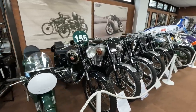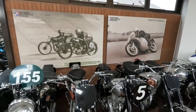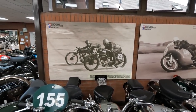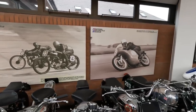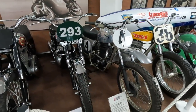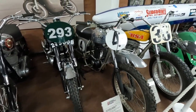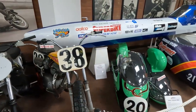BSAs. It's grinning away, look. Oh no. Smith's Works BSA motocross machine. In the motocross bikes. What is that? Well, it'll be a speed record attempt, I don't know.